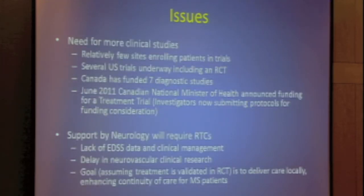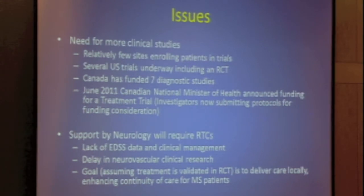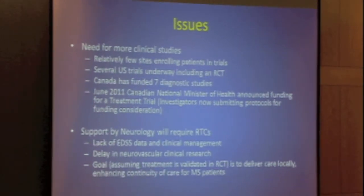So more clinical studies. There are relatively few sites enrolling. There are several U.S. trials underway, as I just mentioned. Canada has funded 7 studies, all of them diagnostic. I just talked to Lindsay McCann up at University of British Columbia. He told me that the Canadian National Minister of Health announced funding for a treatment trial, and so now the universities are putting together their protocols and submitting them to see who's going to get funded for this.